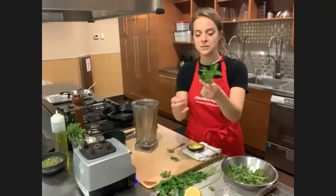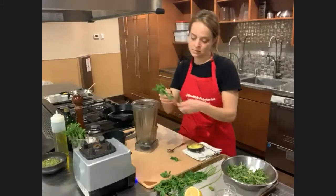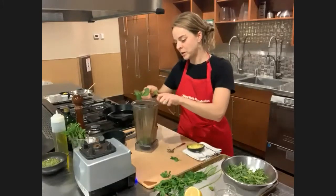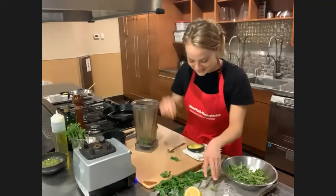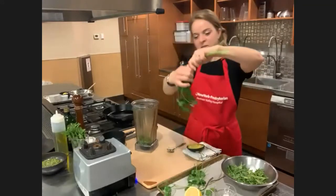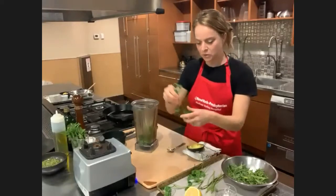I have some mint leaves here too. So I'm going to do a mix of mint and parsley just because I love them both so much. I couldn't decide which one to use. So I didn't want to play favorites with any of my herb children. So let's throw in both. All right. So I'm just going to take most of the leaves of the parsley and throw those in.